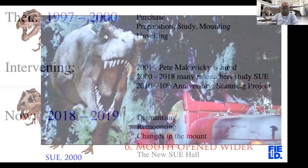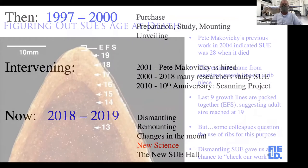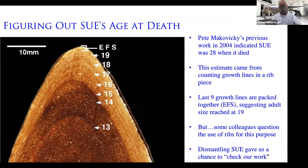All right. Now let's talk a little bit about some new science that we were able to do while Sue was taken apart. One of the things that we've been interested in was how old was Sue when it died? We had taken a sample of a rib. Dinosaurs, like trees, stop growing during a season every year. And like trees, this leaves a ring. Now, we don't call these tree rings, we call them lines of arrested growth or lags.